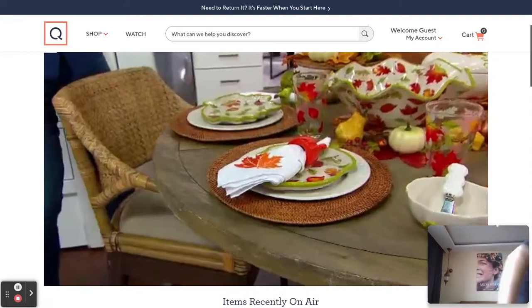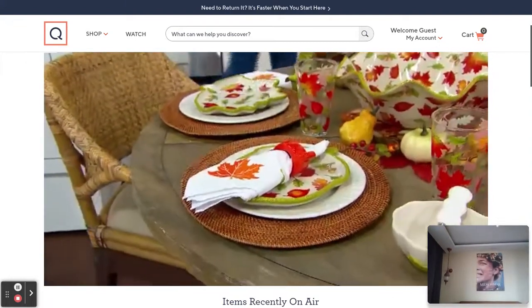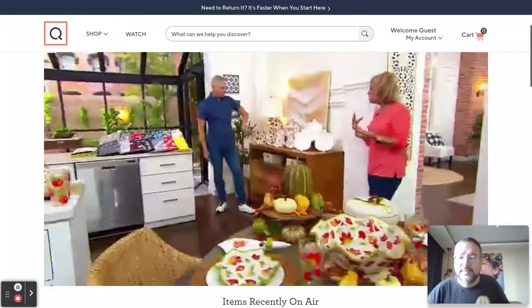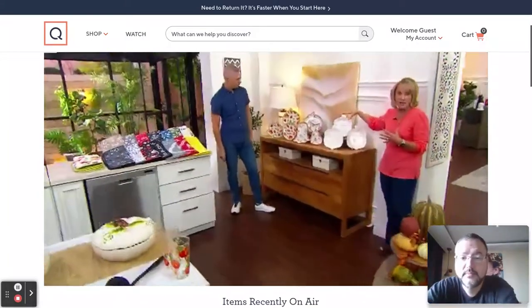We layered it with our woodland dinner. I love this. Three options here. You can display it, and that's what's so nice about this: it's presentable. You want to leave it out, you want to use it for other things. Layer some flameless candles on here.